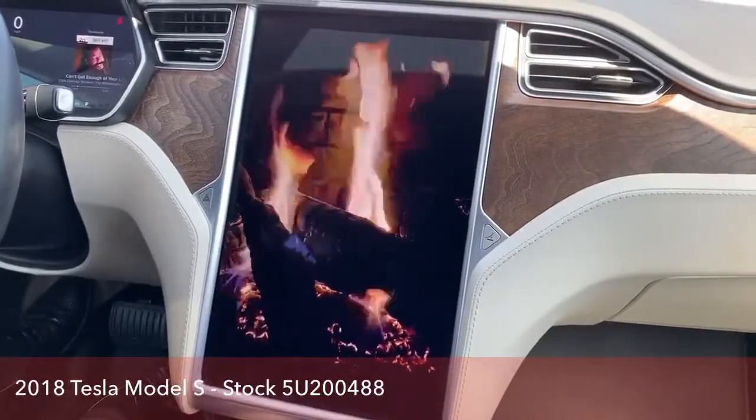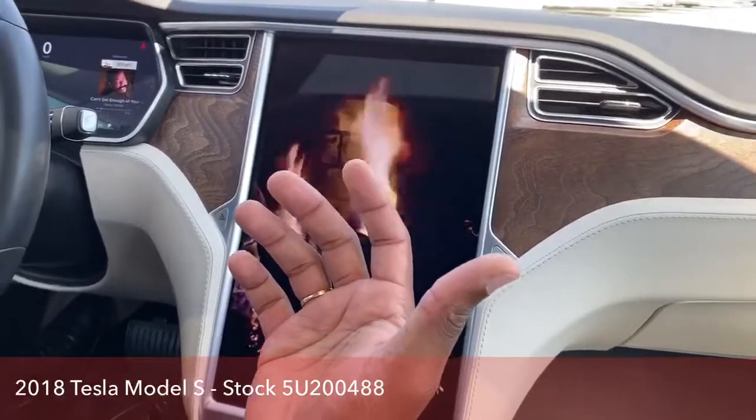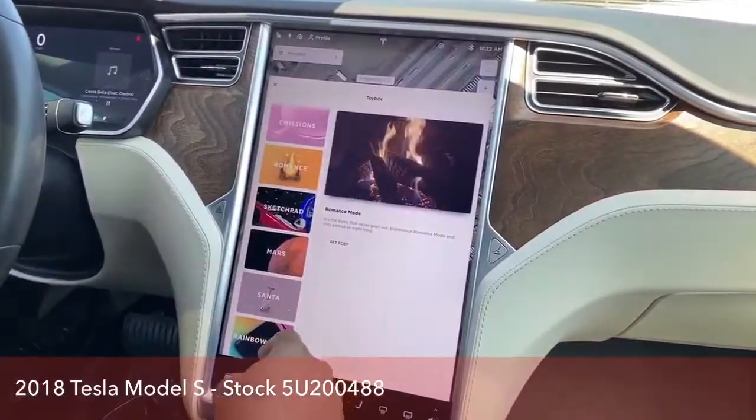I've heard it. It's pretty awesome. Like, can't get enough of your love, like from Barry White. Come on, guys. This is legit.